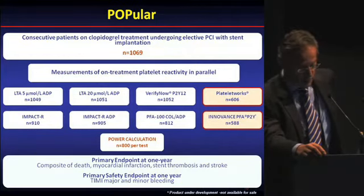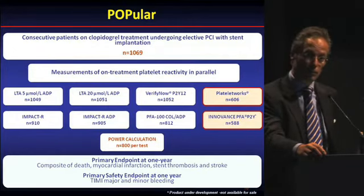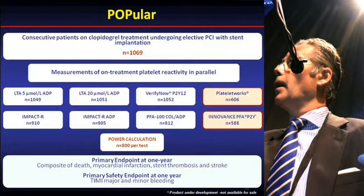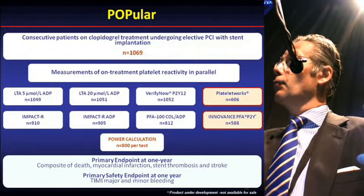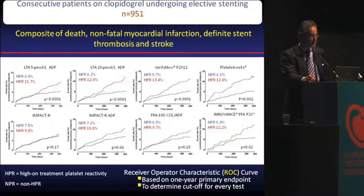And this is the Kaplan-Meier curve of 1 year follow-up, showing that those patients with normal platelet reactivity in blue do better than the ones who have high platelet reactivity. And that's true if you define high platelet reactivity by 4 tests. And that's light transmittance aggregometry, whether it's with ADP 5-molar stimulation or 20-molar stimulation. That's the Verify Now, that's the Platelet Works, and that's the Innovance PFA. So the other 2 tests were unable to identify those patients with the highest risk based on high platelet reactivity.